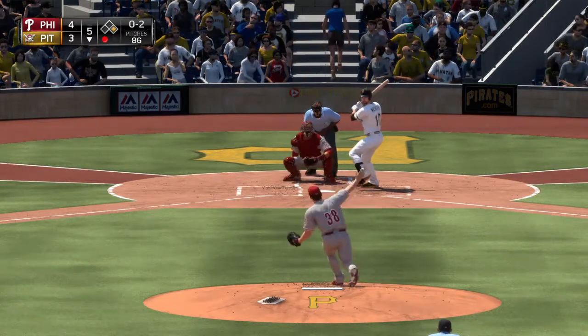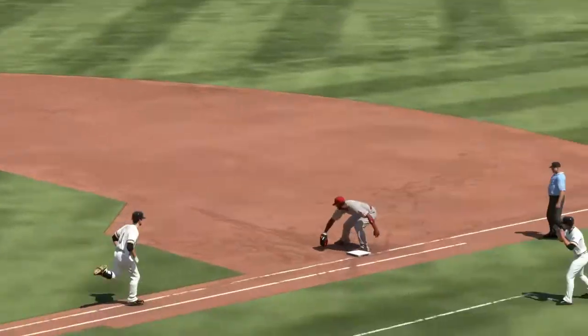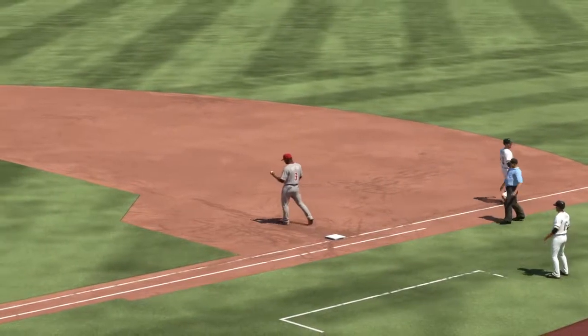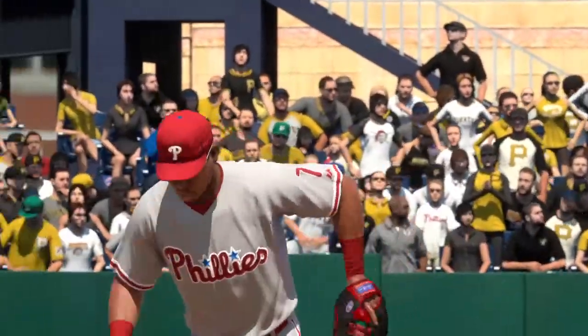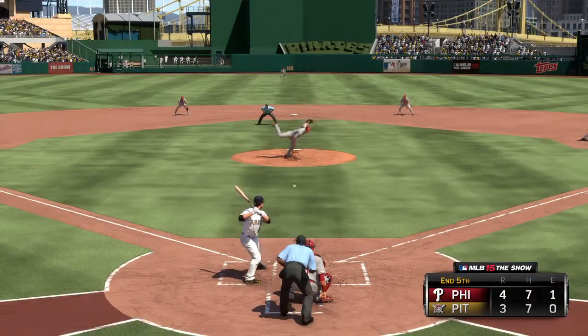The 0-2 from Billingsley. Hit on the ground to shortstop. Utley for 1. Relay to Howard, and it's in time. The double play, that ends the inning. Nothing doing here for Pittsburgh. They still trail it here 4-3.